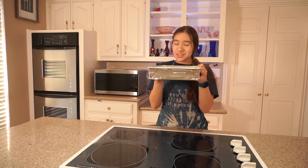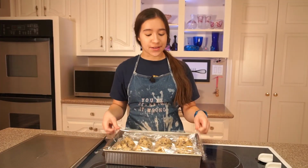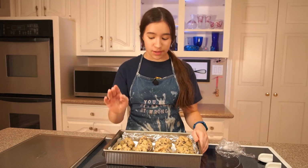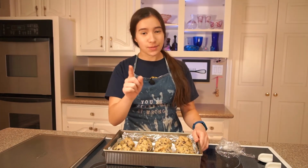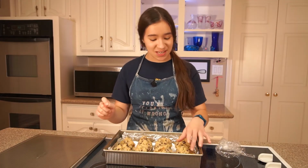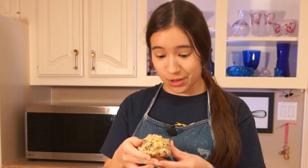And now I'm gonna stick these in the fridge. All right, I'm back. My cookies have been in the fridge chilling for, oh wow, 2.5 hours, and now I'm finally ready to bake them. I'm so excited. These are giant and they look really good.